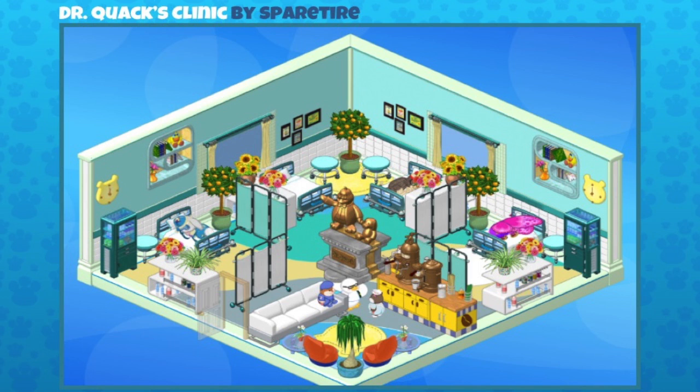Cool. Yeah, and then the flooring and the wallpaper and the medicine cabinets and the stools in the back corner, they're actually vehicles. You can ride around on them. Wow. Oh, cool. Because they have wheels on the bottom. That's really neat.